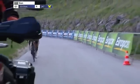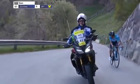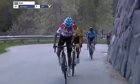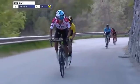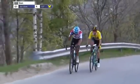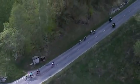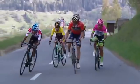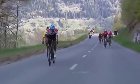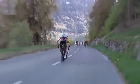And Egan Bernal has decided with a long way to go that he's going to try and put Primož Roglic under pressure. Following the motorbikes, Richie Porte is trying to follow behind, watching his watch and making sure he doesn't go into the red. He's under the wheel of Andrey Amador. Primož Roglic reacting very well. Bernal attacking once more, right into the slipstream. Oh, and he's going to fly past the front of the race. Egan Bernal really trying to get rid of Roglic. And with a long way still to go, this is wonderful attacking racing.